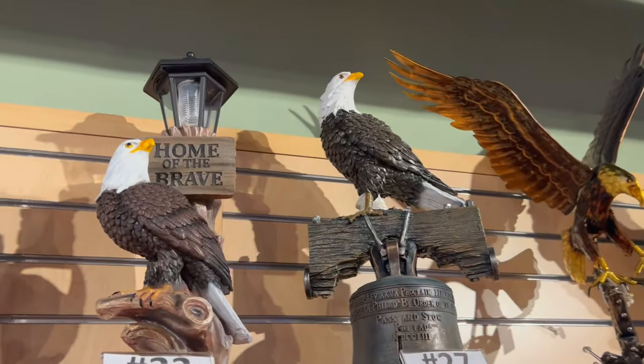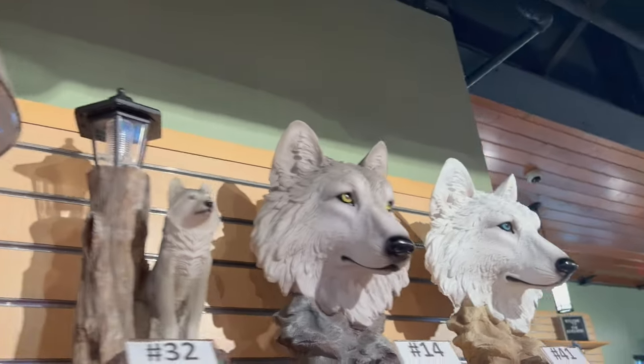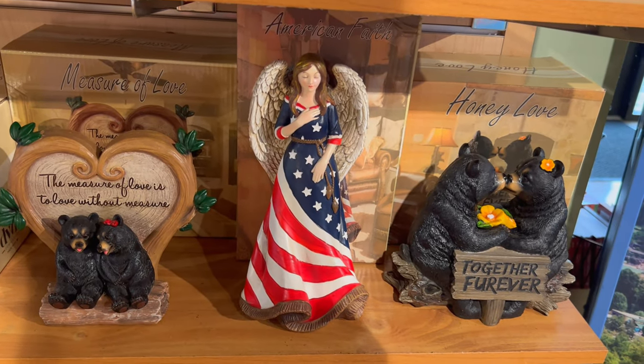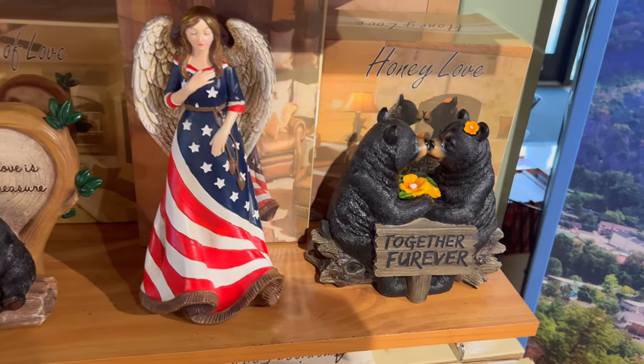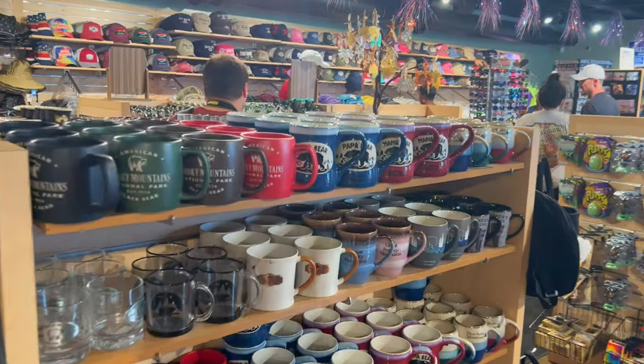And eagles, bears, raccoons, and eagles. That's the common motif I'm seeing. And wolves, gotta have your wolves. And America. Bears, wolves, raccoons, eagles, and America. Yeah, I mean, it's kind of got your standard merch, your keychains, your mugs, your trinkets.